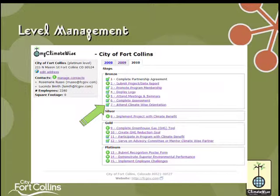You'll see they're organized here by the different tier levels: bronze, silver, gold, and platinum. And under each one of those tier levels, you have the various requirements listed out. And by clicking on these, you can go in, see what the requirement is, and there'll be guidance on how to complete that requirement and upload the required documentation.